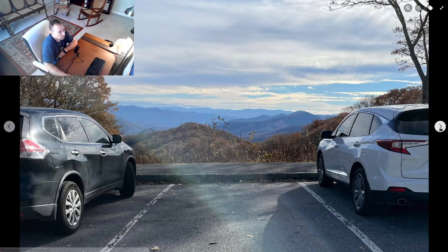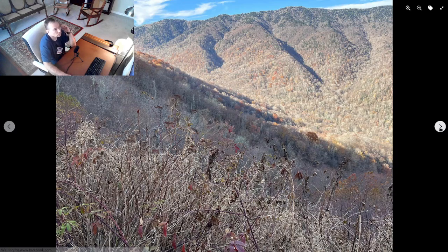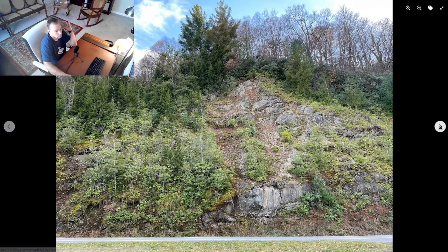Look at that. Holy smokes. What a place to eat your bologna sandwich. Not going to see something like that anywhere else. The CCC really picked out a great route through here. Some of the sheer rock that they had to deal with, they cut through it in order to make the road.